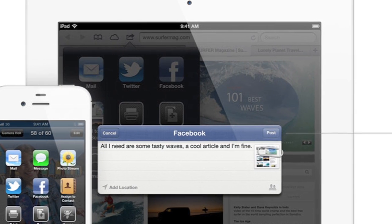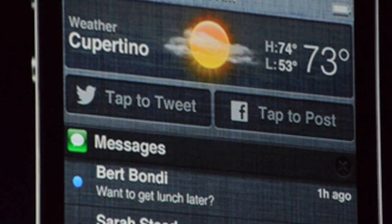Just like Twitter, you can post to Facebook via the Photos app or the Maps application or Safari. But with Facebook integration, you can also post your Game Center scores. All of your Facebook events, including birthdays, are integrated right into your iPhone's calendar. And your friend's profile information, like phone number, email address, is automatically synced to your Contacts application. I already mentioned the Siri abilities, but now Facebook and Twitter are also integrated right into the Notification Center, with little tweet and post to Facebook buttons right under the weather widget.